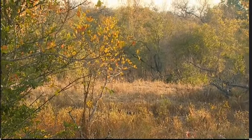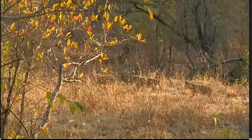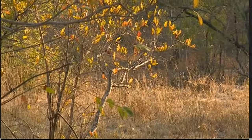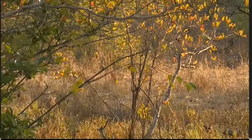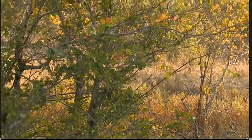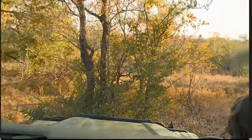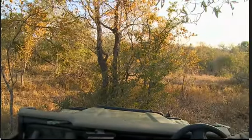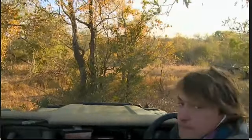I don't think he spotted the impala. So it's a possibility that they might disrupt the hunt, these little guys making their little contact calls and stuff, and might let the impala know that she's here. But she's dropped into the drainage line. I'm just going to move carefully around the edge here. Make sure I'm not going to reverse into Ephraim, who's behind me.